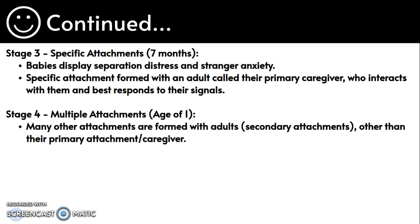Stage 3 is when specific attachments form, and this is usually during 7 months. The baby shows separation distress and stranger anxiety. Specific attachments are formed with an adult called their primary caregiver, who interacts with them best and responds to their signals. So this primary caregiver is the individual who responds best to the baby.